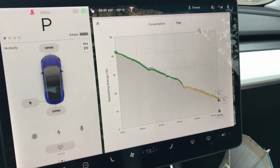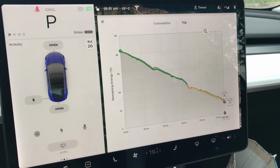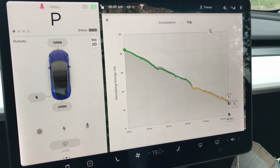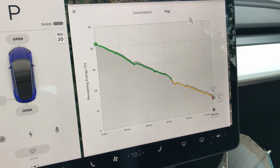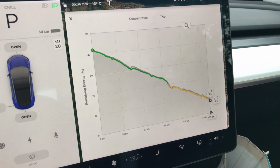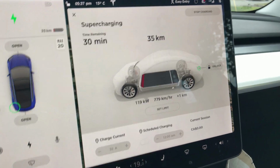Well, when we got here and stopped, it actually gave us a warning for low battery. And the cool part is what it predicted when we left is pretty much the exact same as when we arrived. So the predicted energy loss was pretty reliable, especially for the fact that we were on a mountain road. So we'll get charging up here. Okay, and there we go.